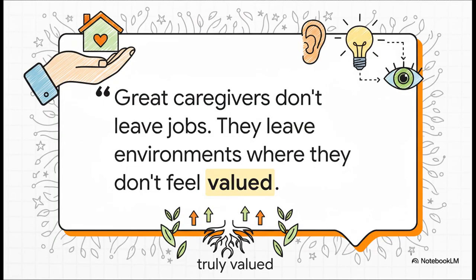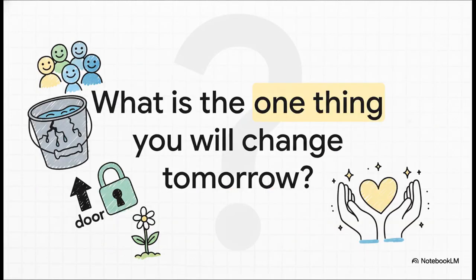If there's only one thing you take away from all this, please let it be this. At its heart, retention isn't about pizza parties or nice little platitudes. It's about creating an environment where your team feels seen, heard, supported, and genuinely valued for the incredibly important work they do every single day. So, I'm going to leave you with a question. I want you to look at your own agency, at your own leaky bucket, and ask yourself this. What is the one thing I'm going to change tomorrow to show my team how much they are valued? Because that one small change, that's how you stop the revolving door for good.